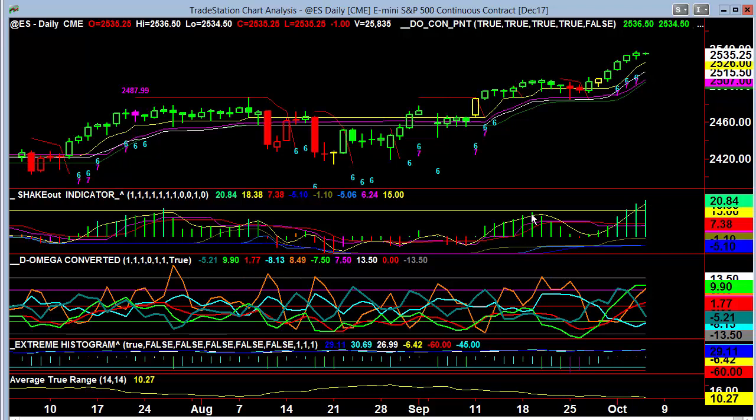So we made new highs for the shakeout, which is critical, but you can see that we've passed the plus 15. We're headed to the 25. That's a clear warning sign that things have gone a little too far, and that's fine. Starting to see a little up.